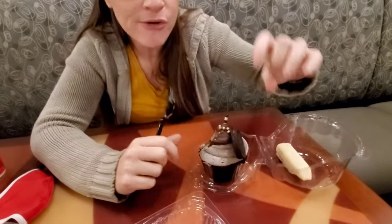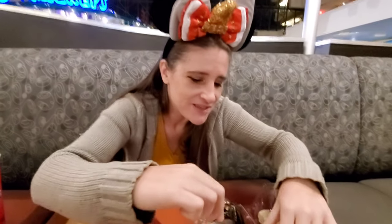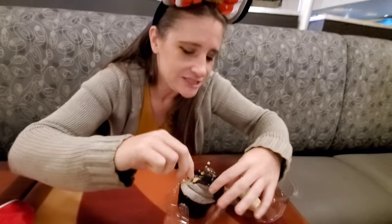I am so excited. I love mushy Oreos. I'm probably the only person on the planet that likes mushy Oreos. Like I dunk them in my milk so they get really soggy. And I just wanted to take this Oreo off of the cupcake and it's mushy. So I am super excited about that. I'm trying to not break it into a million pieces, but look, it's mushy.